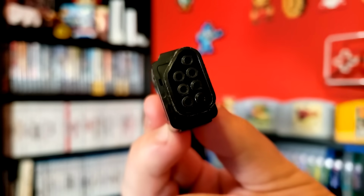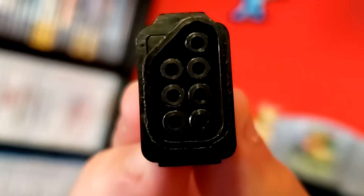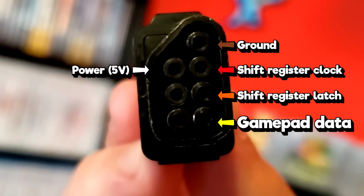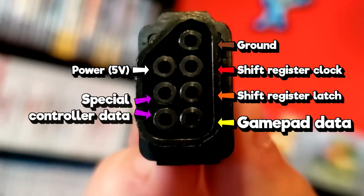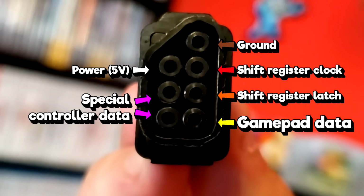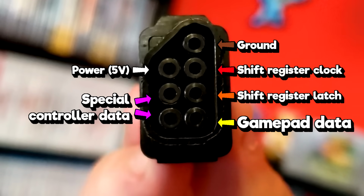If we take a look at the connector of a standard NES controller, we'll find that, oddly enough, the only pin used for button input data is this one here. The others are used for power, synchronization, and other basic utilities. 2 more pins near the bottom are used by the NES for data from special peripherals like the zapper and the power pad, but these pins are never used by a regular NES controller.